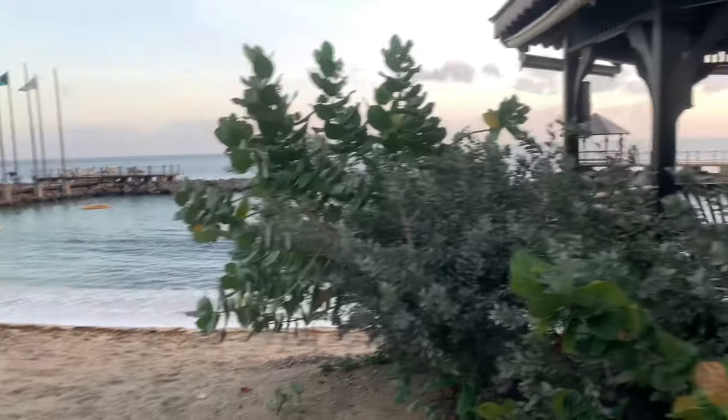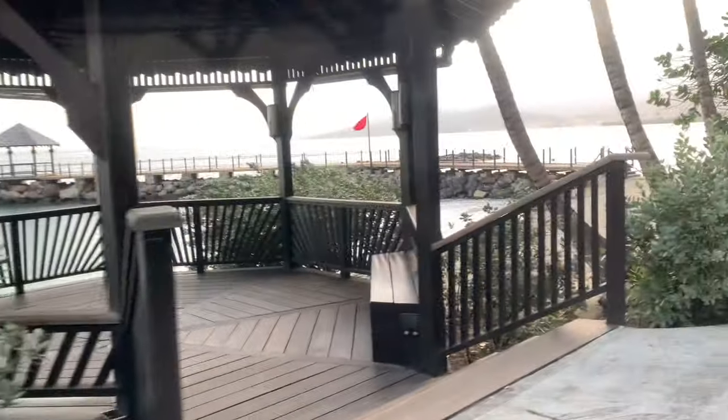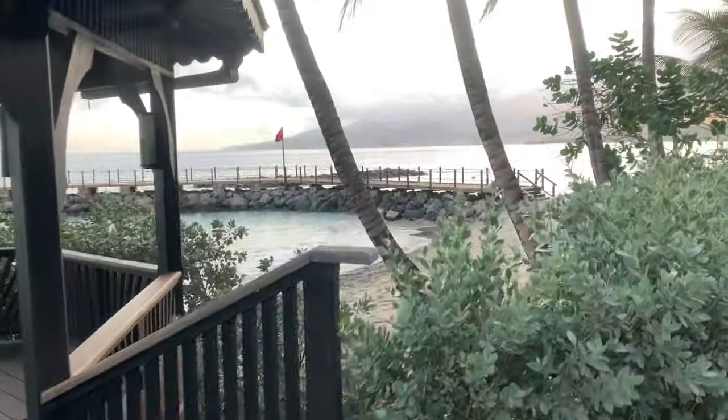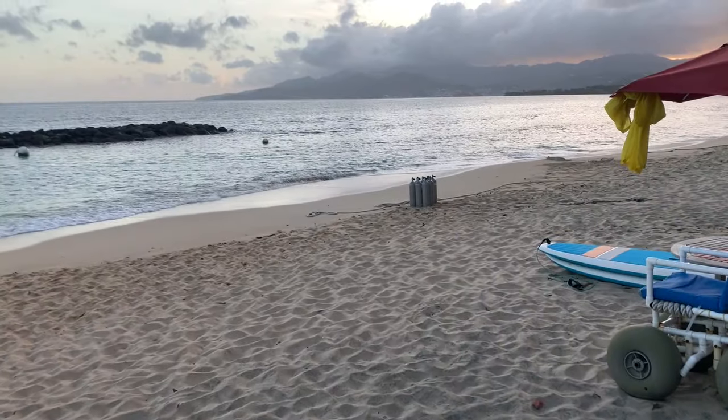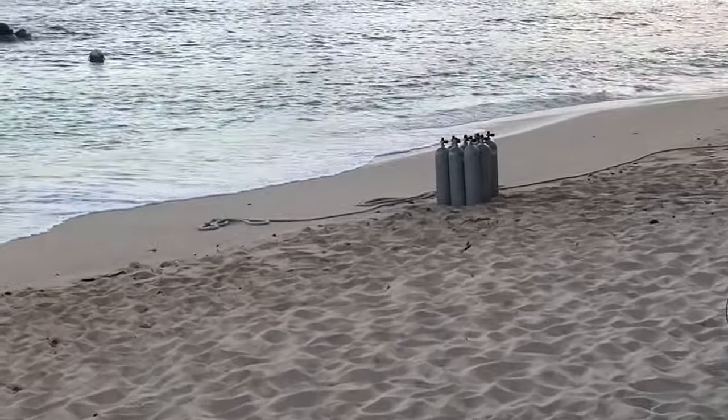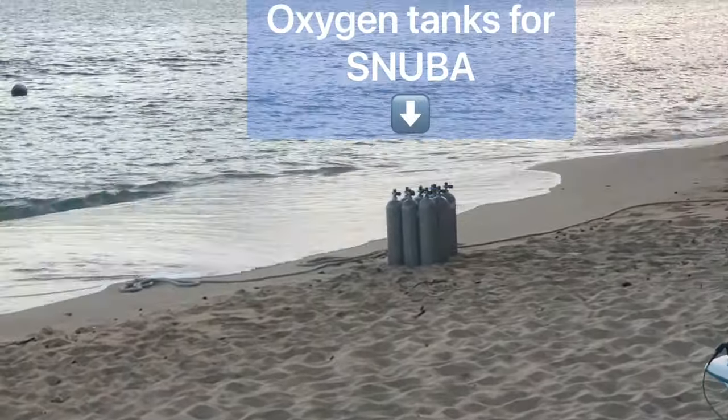Basically, there's an oxygen tank that floats on the surface of the water and tubing that extends about 20 feet away from that tank. So it allows you to descend about 20 feet into the ocean to get a little bit closer to the ocean floor and closer to the reefs.